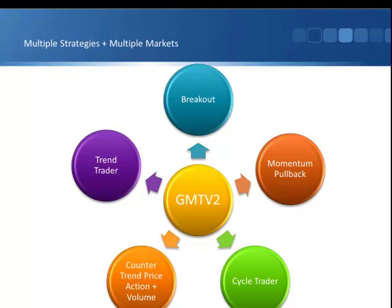Now these systems are designed to be traded collectively, so you might be trading, say, the trend and cycle together, you might be trading the trend and counter trend together, it may be the breakout and cycle trader. So really the concept here is a multi-system strategy approach, and then by adding additional markets you're layering your diversification. It's a great way to apply multiple systems, and the end goal for this process is to increase our net profit and reduce or minimize our drawdown.